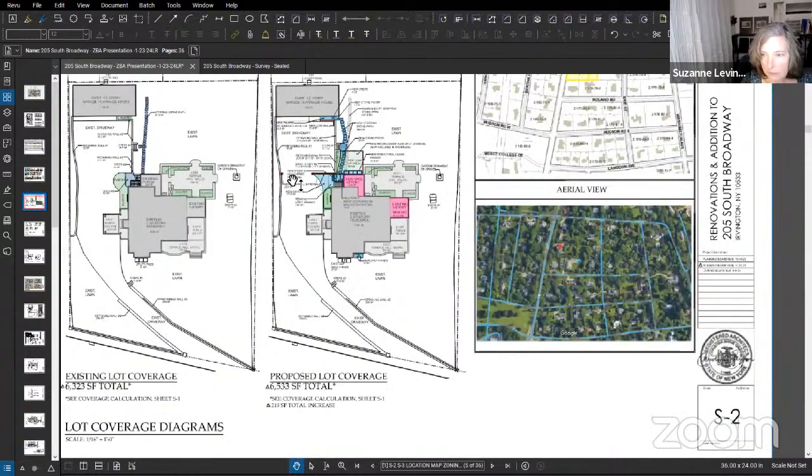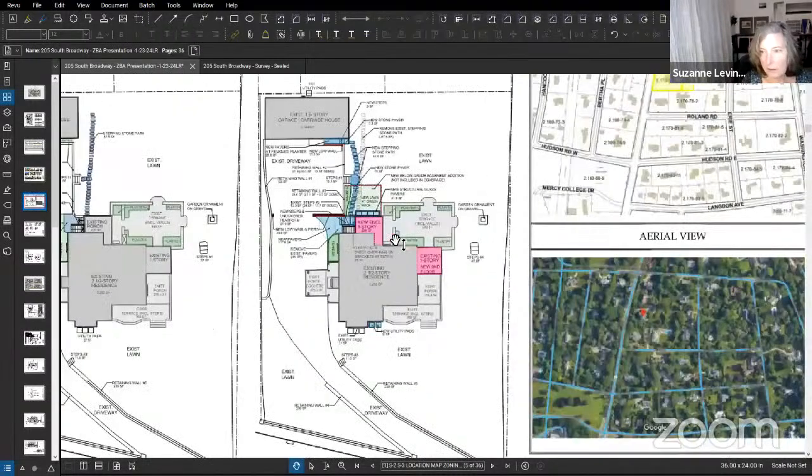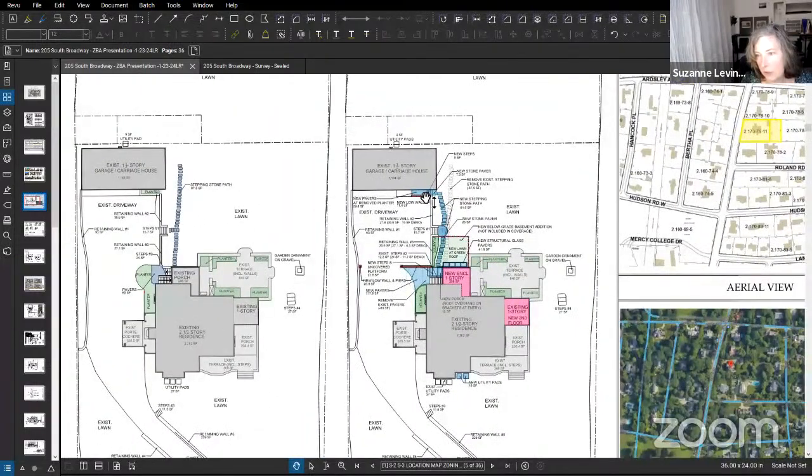I brought this up briefly before. This is our lot coverage diagram, and you can see this is existing, and these are where our additions are. This is our below grade addition. And again, it's the introduction of this stair here, which adds to our coverage, the reconfigured path, the reconfigured paving here.